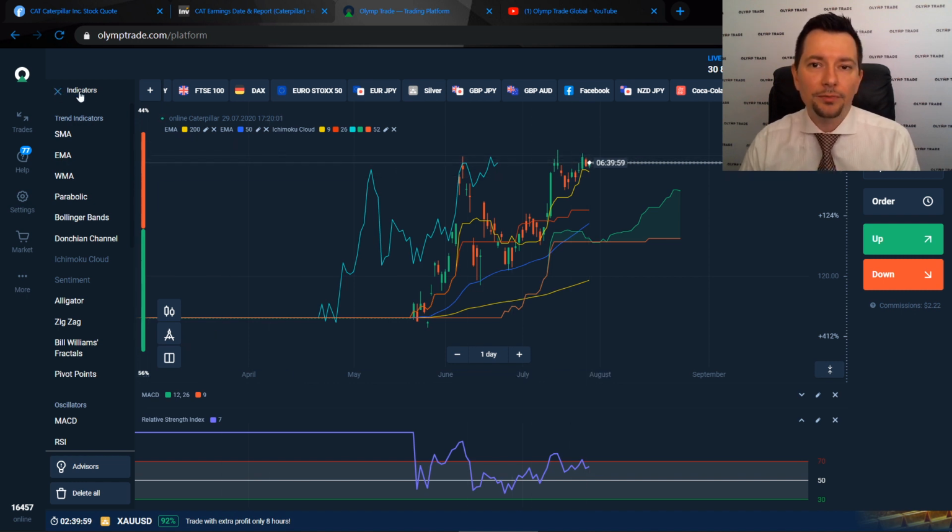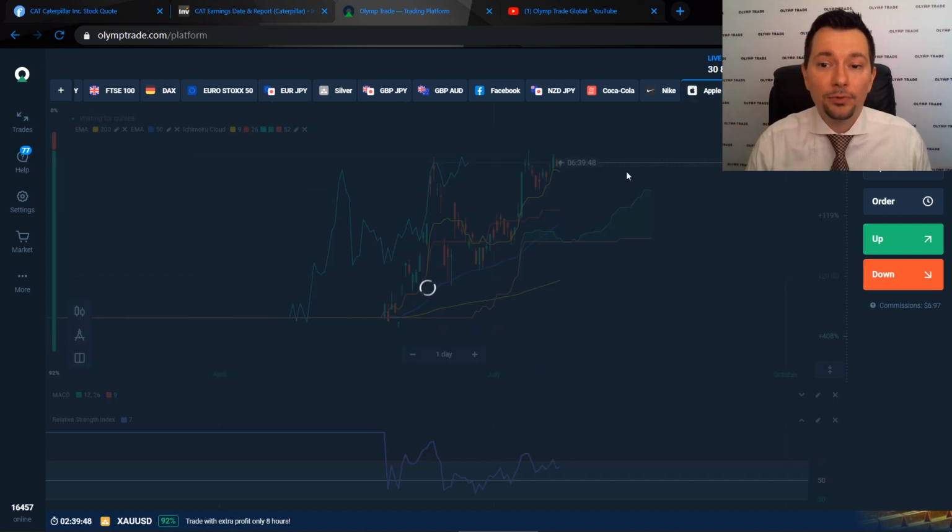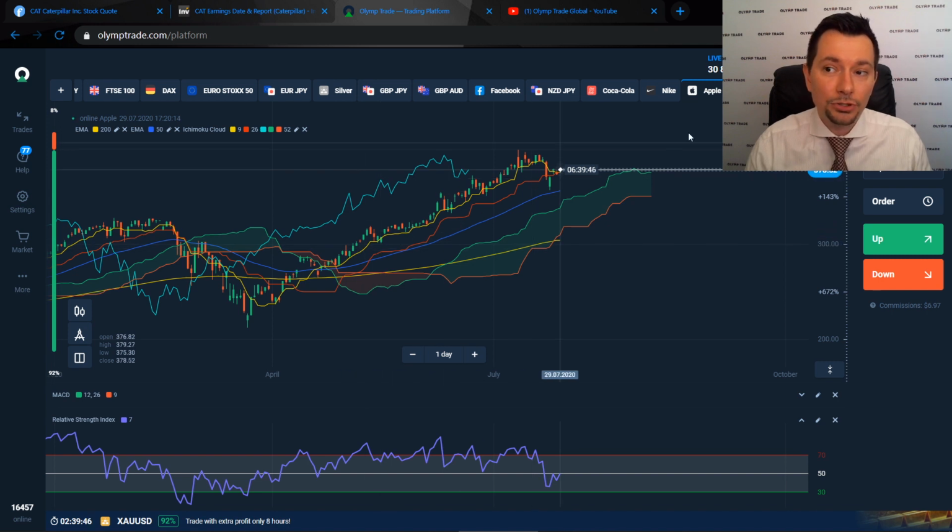Because Caterpillar oscillates very heavily, it goes up and down quite often. It's not a very linear stock like Apple. As you guys can see here, this is the way Apple travels.